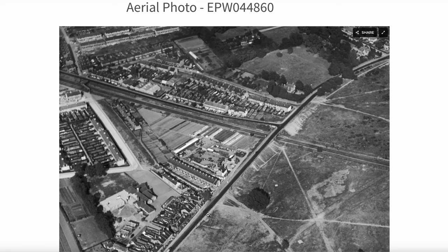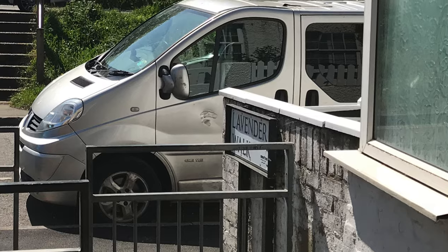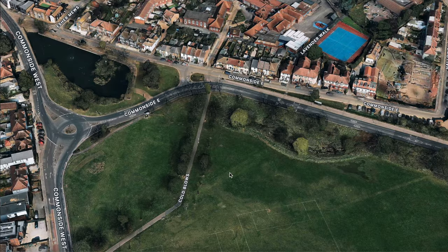That's been rerouted now. Let's have a look at Apple Maps. So this is a 3D bird's eye view. As I said, Lavender Walk led to a footpath across Three Kings Piece, and you can actually see the outline of where that path used to go. So that's been landscaped there, and the footpath was changed to the corner here on a bend of Commonside East, and a pedestrian crossing put there.